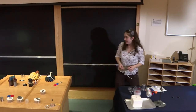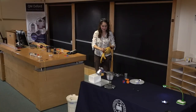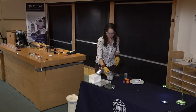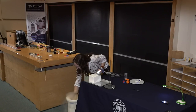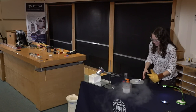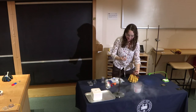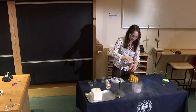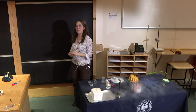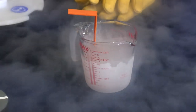But to show you this one, I need to crack out the nitrogen again. So, gloves back on, glasses back on. And there's a jug of nitrogen. And here I've got two little black things. I'm going to put this one in the nitrogen. How cold did we say nitrogen is? Minus 196. So that has, again, got quite a lot of cooling down to do over there.